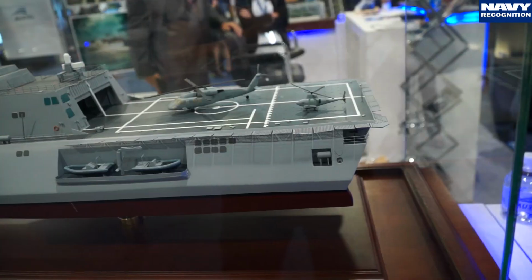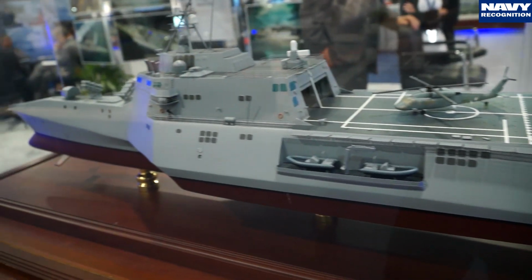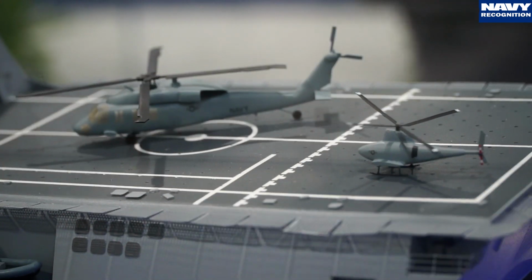So we're very excited to be able to take the LCS platform and start adding lethality to it, as people have talked about, and really put it out there so people now can see it. It's not a model, it's not a myth, it's actually something that can be done.